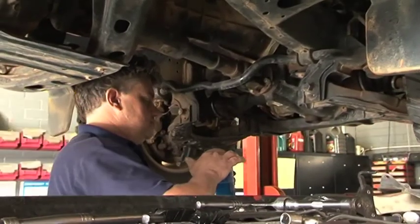So once that's off, spin it on until it just touches the face, then 1/2 to 3/4 of a turn. Do not over tighten it. You'll either squash the O-ring, it won't seal, or you'll squash the canister of the oil filter itself.